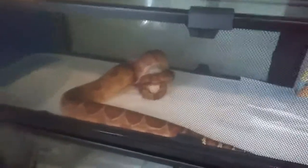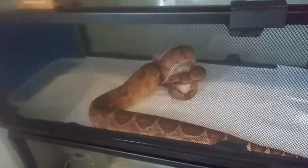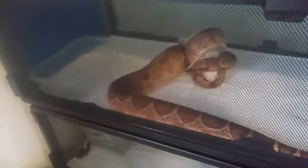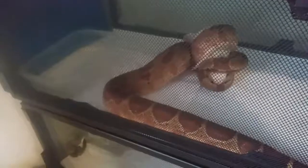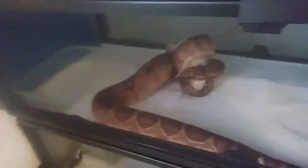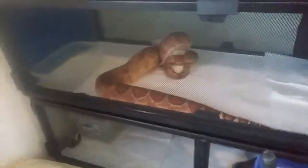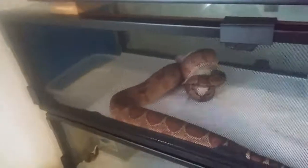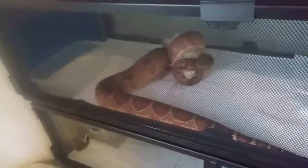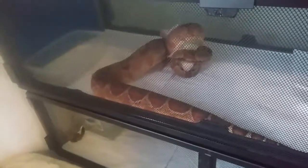Like I said, she really doesn't eat live, but I decided to give her one every now and again. I like them to take a live rat just to give them the thrill of the hunt again and keep them in their natural feeding, which is what they do in the wild. They don't have frozen-thawed in the wild, so two or three times a year I like to give my snakes a live meal. It's a nice, fat, healthy male, and like I said, it replicates what they would do in the wild.